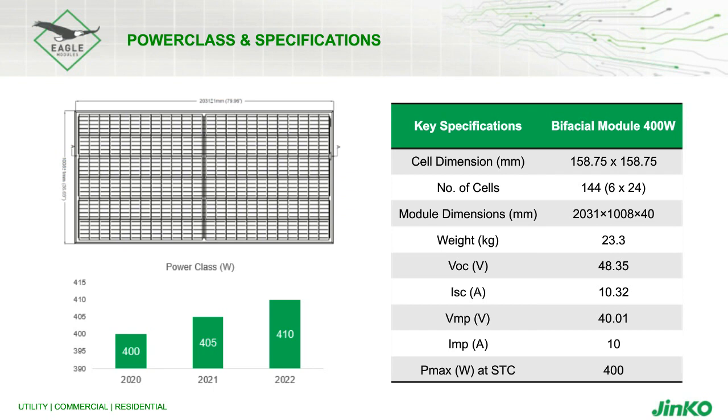And besides that, it's also a really high power class when you compare it to some of our other competitors. Our power class roadmap is growing every year. And just some other note I want to add in here is that we have new products that we're also working towards that will complement and enhance our power portfolio moving forward.